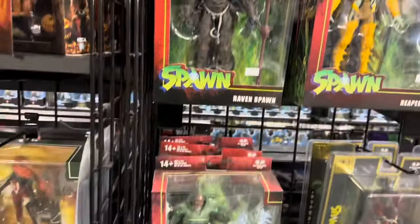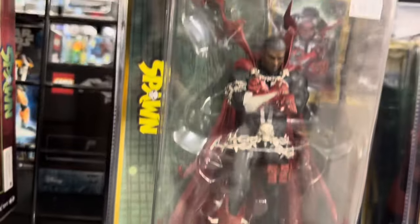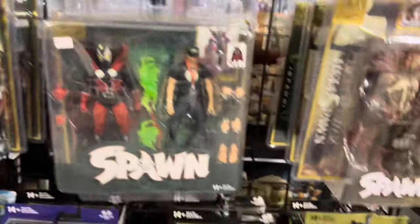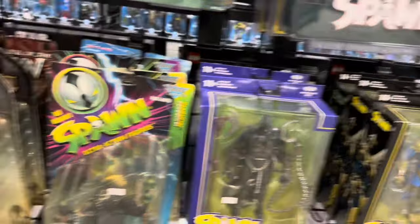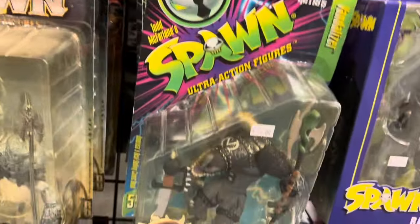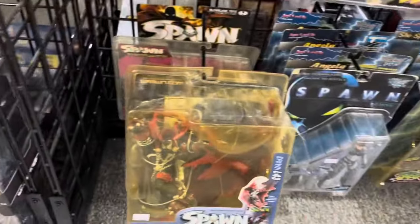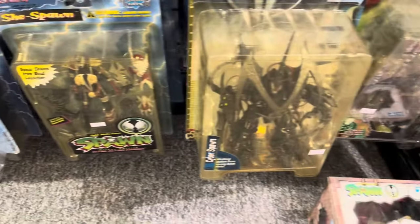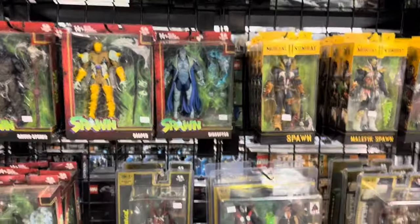Raven Spawn. Sin. We got a Wakanda Forever inspired Spawn. The two pack. Soul Crusher, Redeemer. Some of the older ones. Ooh, it is a lot to take in. All right, that's Spawn. Let's keep it moving.